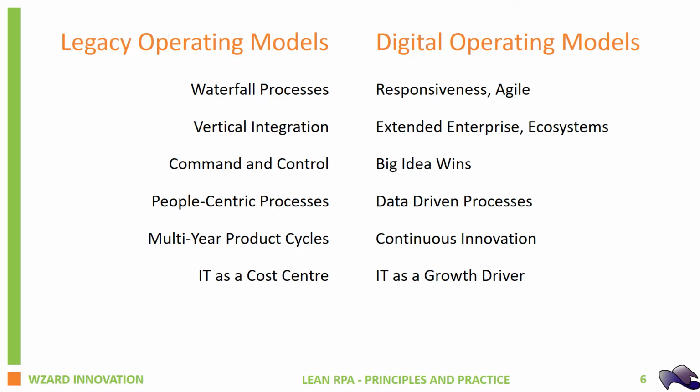Legacy operating models traditionally fit on the waterfall process, a very well structured development methodology that doesn't move from one step to another until the prior step has been completed, hence the term waterfall. Organizationally, you will find many silos or vertical integration. You will also find an empowered organization and a very command and control organization. You'll find processes that are dependent upon people. And you're going to have a background where typical new product introduction takes a long time, typically over multiple years. And IT or IT costs are seen as a cost center.